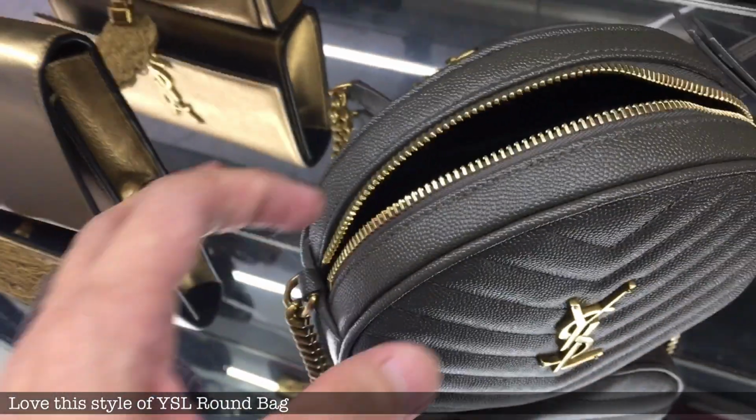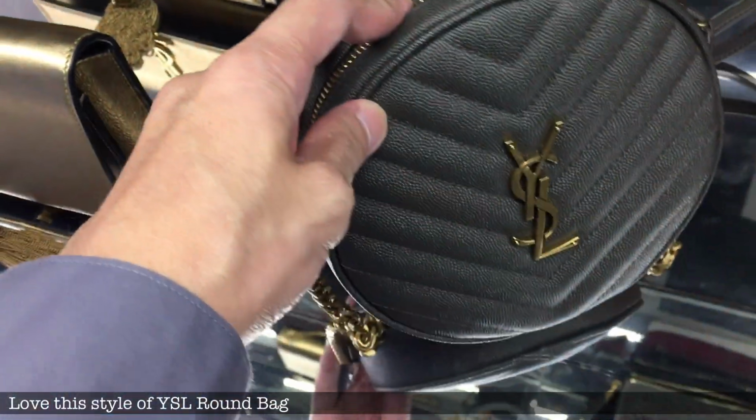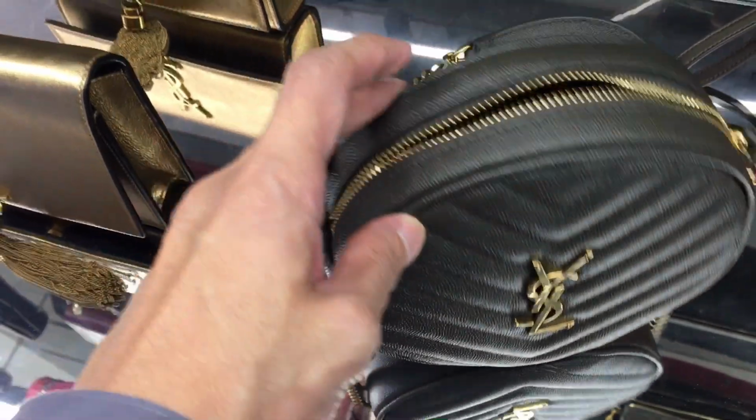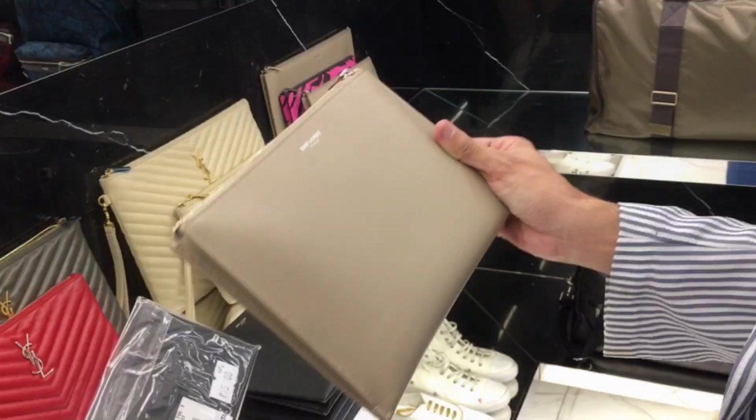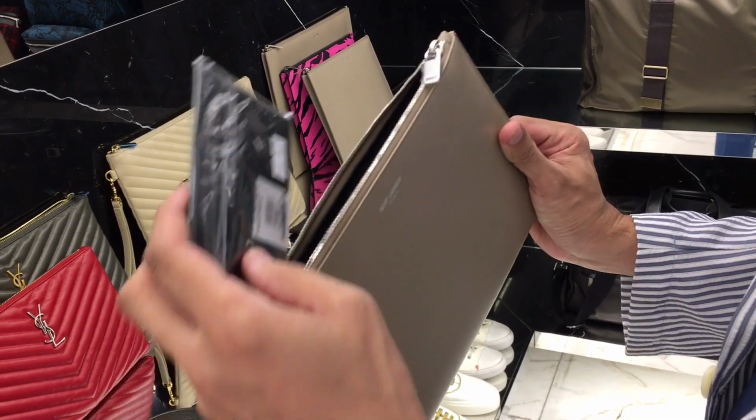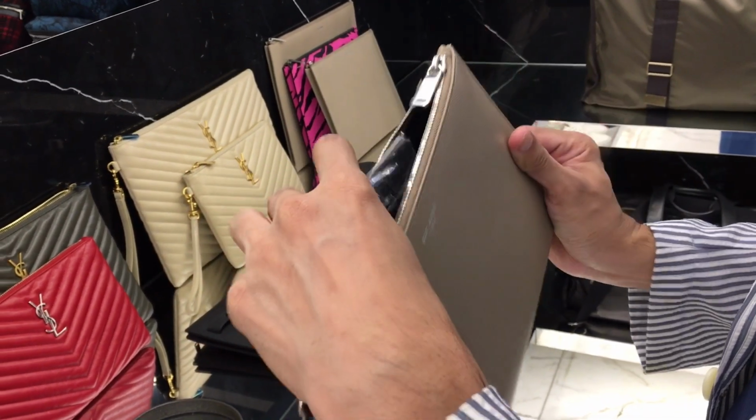We have here more YSL eye candies. Super cute bag. I'm not really familiar of the leather, but it feels like the textured calfskin leather. We have here Saint Laurent clutch bag.